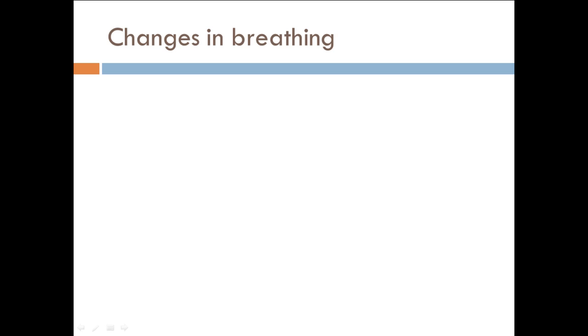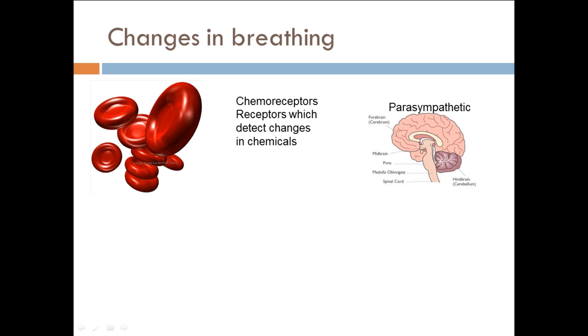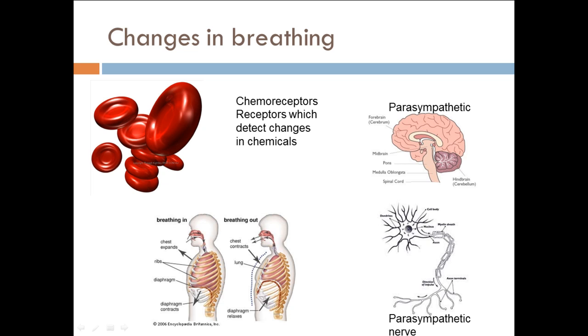Now if you look at the converse, what would happen if you had low levels of CO2? With a low level of CO2, you would not be respiring as quickly, and therefore there'd be lower carbon dioxide levels. This diagram shows basically the same as the last one, except this time there's not much CO2 present. And it's very much the same. The chemoreceptors usually detect a rise in the pH, and that will send a message to the parasympathetic sector of the brain. This then uses a corresponding neuron, a parasympathetic nerve cell, which again sends a message to the muscles controlling breathing to slow down. And so it's a two-way street with this. You've got a method to speed up and to slow down.